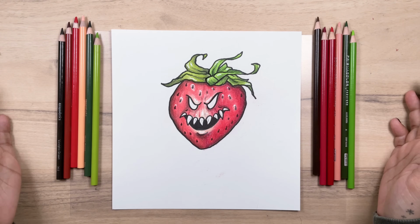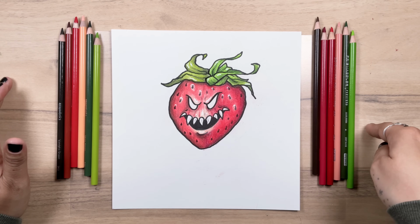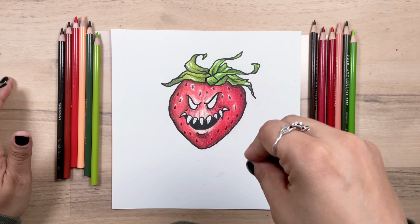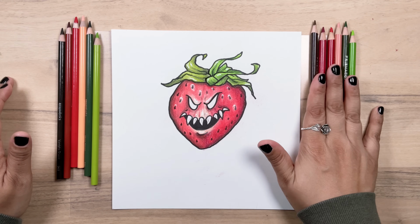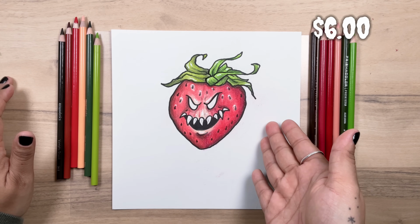I feel like a bit of a broken record, but when you factor the cost difference, you guys, the Prismacolor 150 set is currently going for $142. So that's 94 cents per pencil. I use 6 pencils out of the set. So let's say it would cost almost $6 to make this half of the page.